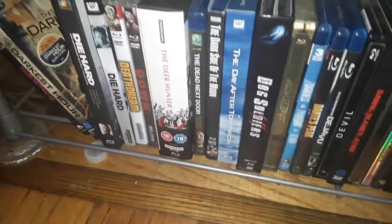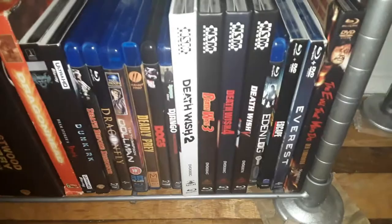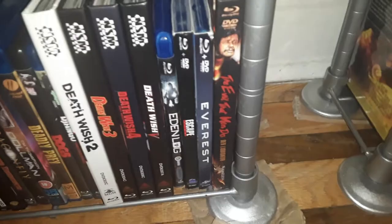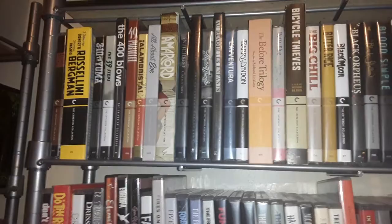All right, and the bottom shelf. Death Wish, Media Books, and The Evil That Men Do, which looks great. All right, continuing on. This is the third shelf. I got the Ginger Snaps trilogy and the aforementioned Torture Garden, and one of my favorite horror movies of all time, Superstition in a black case, Event Horizon, and my Criterion Collection. Lots of good stuff here.